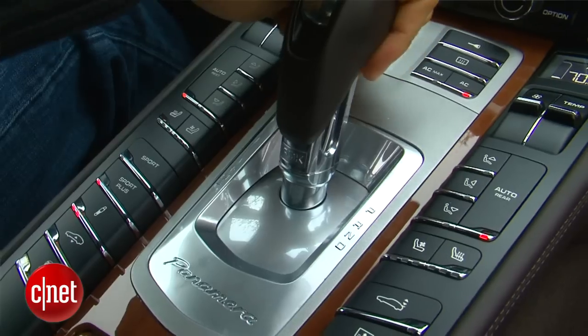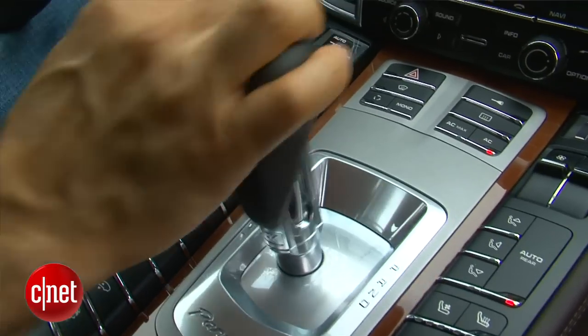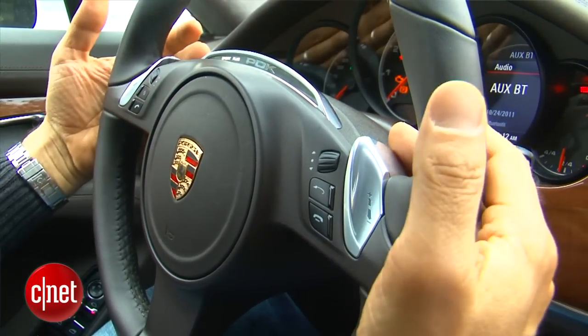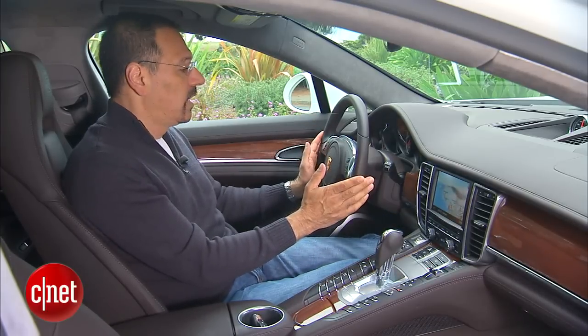Now, a Turbo S is only available with one gearbox, the PDK, which is some really long German phrase for double clutch manual. And you've got this very simple gate. And you've got your shift paddles. Well, really, what are these things? Kind of like aluminized wedges to give you up and down shift on either side. It's an ambidextrous wheel.